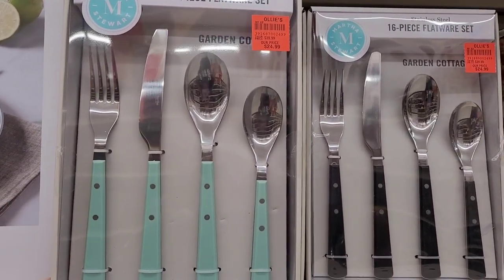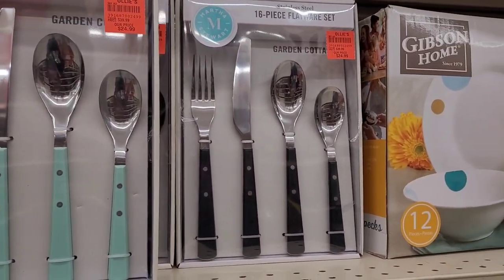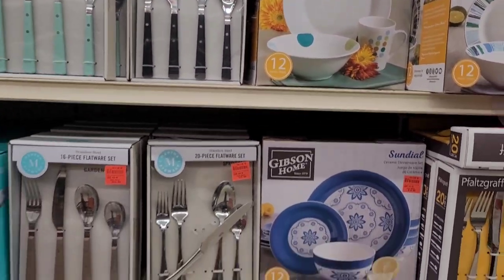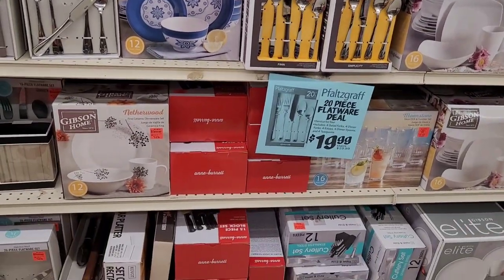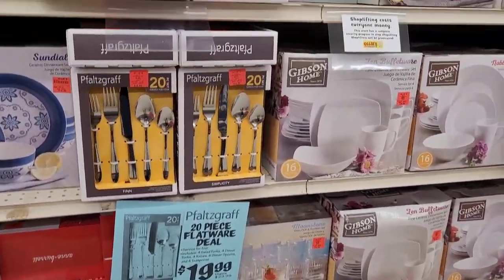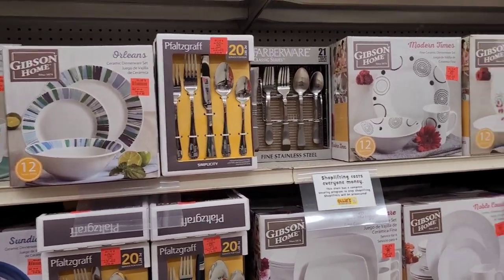Martha Stewart, $24.99. I like those. All I'm seeing is Pioneer Woman, Martha Stewart, and I can't remember if I seen Paula Deen or not. But right now, those are the main two that I see. All right.